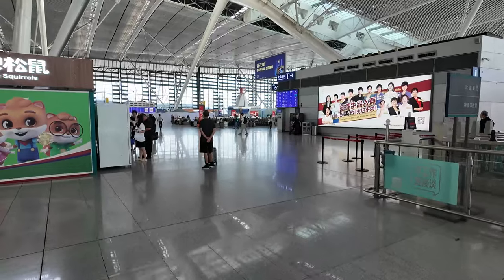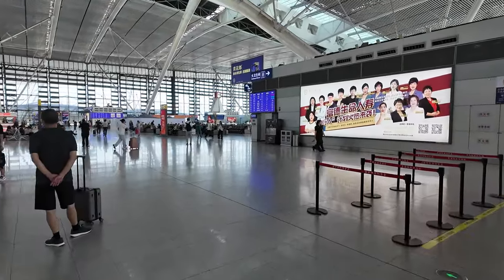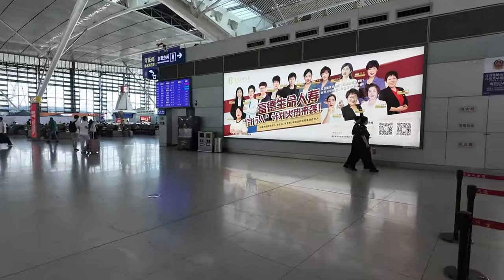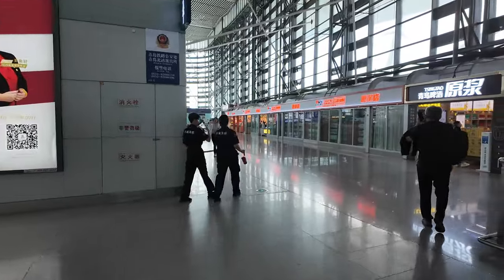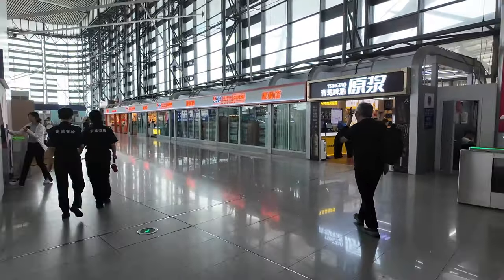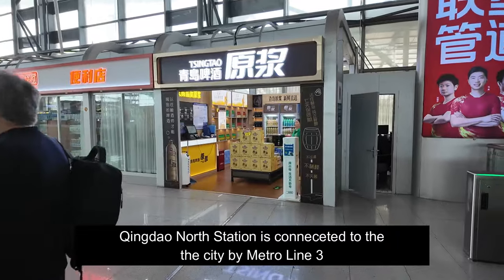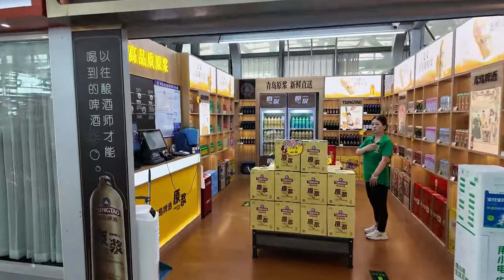What do we got here? Three squirrels. I love the names of things in China. Vending machines everywhere. What do we got up here? Convenient shopping. Always got a Tsingtao shop no matter where you go. Wonder if you can buy a brew for the trip. Yeah, you can. Tsingtao.